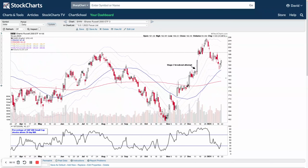So we go onto the daily chart. You can see that a little bit more clearly. We come back to this area. So this is your stage 2 breakout area. It's pulled back into there, so potentially in the backup zone at the moment, still above its 50-day moving average, attempting to rebound, but just below the 21-day moving average at the moment. 41.17% of stocks above their 20-day moving average here, so in the lower half after pulling back.